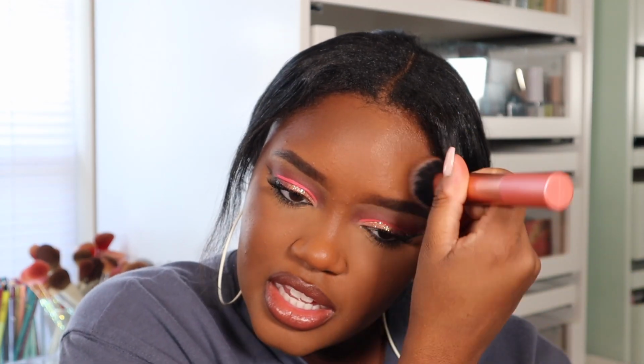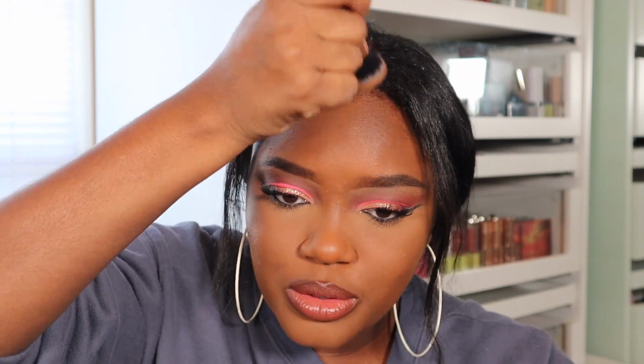Let's try the other side with a brush. I'm just gonna use the Expert Face Brush from Real Techniques. This is the RT200 brush. So I'm just gonna take some of this and then place it in the exact same area, but on the opposite side of my face. I can already tell, oops, went a little bit too low. I think I might like the brush better because, oops, I have to remember this shade is super pigmented. Very pigmented and it's deep, so I can't go in with so much.